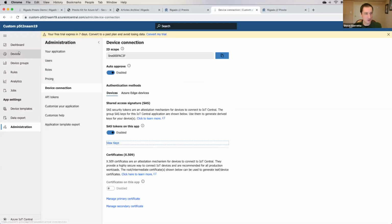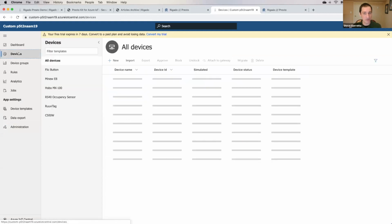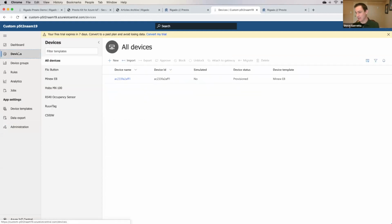And the first thing we're going to do is look and see if we have any devices. Now, I've already peeled the tabs on the devices in my house because I've got multiple setups running here. So it's actually going to start to see these devices coming in. We've already got one showing up here.